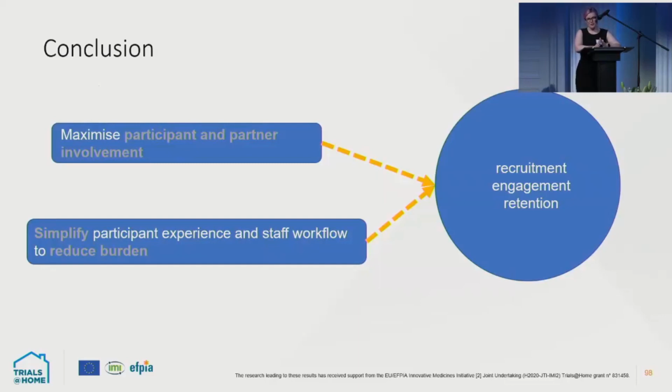What we found from analysis of our case studies was that in order to secure a potential increase in recruitment, better engaged participants, and retaining participants for longer, there were two key factors: maximising participant and partner involvement, and simplifying the participant experience and staff workflow to reduce burden.